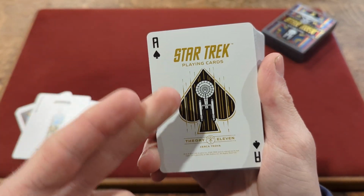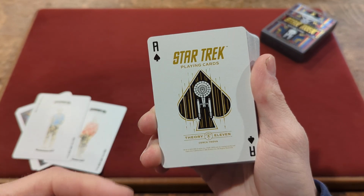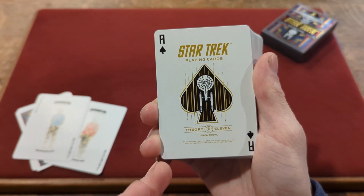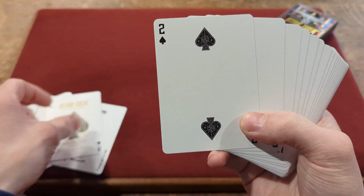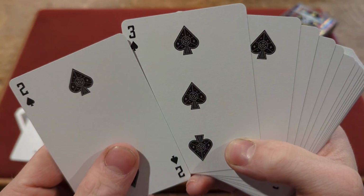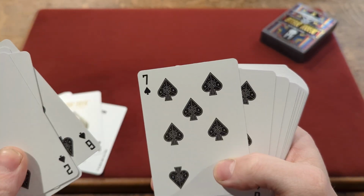And it says Star Trek playing cards. You got the custom spade there with that Starship Enterprise, and then you got the speed lines, and then it says Theory11 there. And then for the rest of the spades here, you got that fully custom spade design. Almost looks like a window design on the spade there.